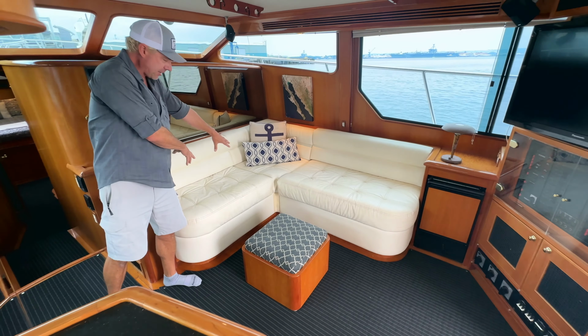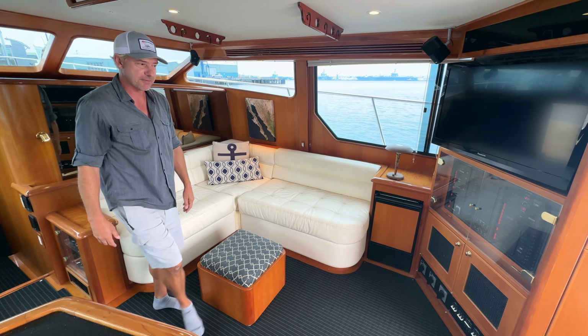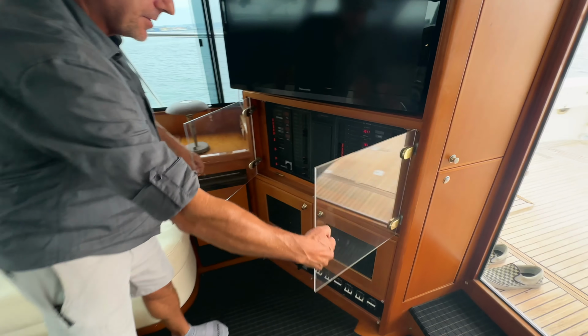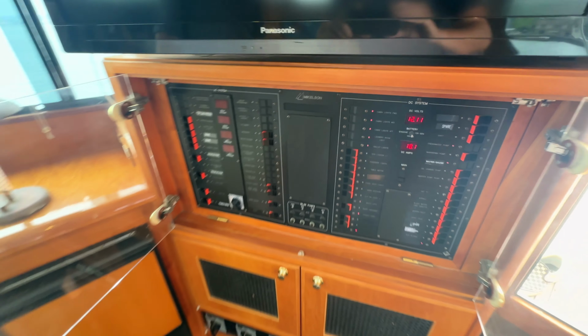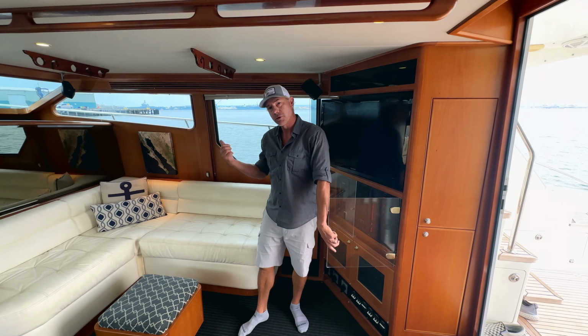This is our air conditioning units here. This is all storage. Ottoman with storage inside of it. Ice maker, TV, and take a look at this electrical panel. This was custom built up in Washington for the first owner, and we shipped it over to the factory to install. Really, really nice stuff, not our standard panel. Let's go forward and see the staterooms.